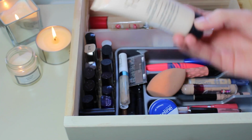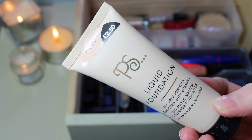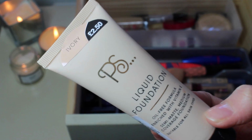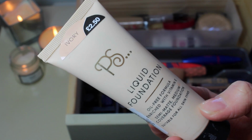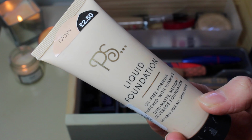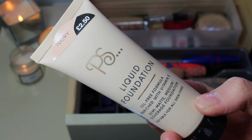So I also keep in here my Primark PS Liquid Foundation, and this is in the shade Ivory. It was so cheap, but I'm really impressed with it. This is the kind of thing I might wear to school because it's not the highest coverage, but it's still really nice on the skin.